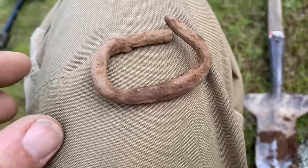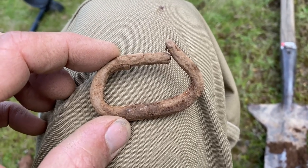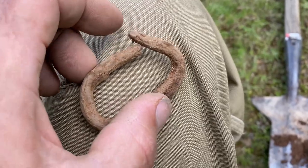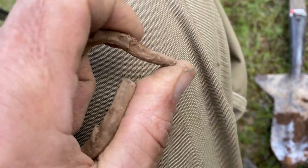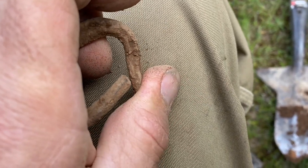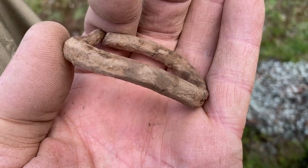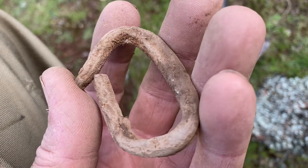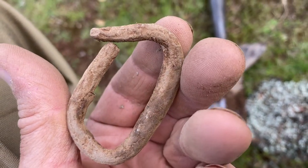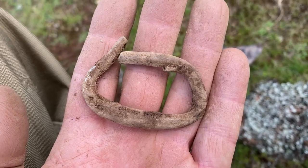12, 13, 14. There we go. A link. Well, I've never found one like this before. Because that is lead. Never found lead like that before. Someone's done it for a reason. Anyway. Interesting. Let's see what else is interesting in the ground.